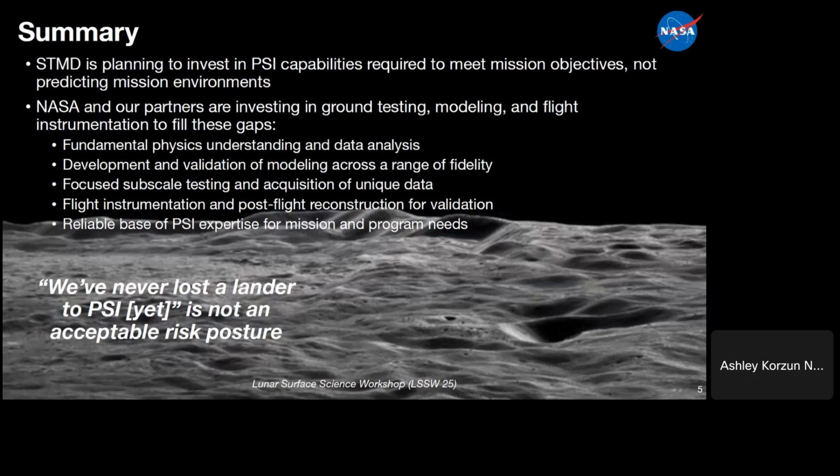I think, from my perspective, it's definitely great to hear about the funding being back in place within STMD, especially for things like NSTGRO and opportunities like that. And I think it'll be interesting to see today how we have folks working on these different objectives in the different areas and how they tie into what you talked about. So great. Thanks, Ashley. We'll go ahead and move to our next speaker.